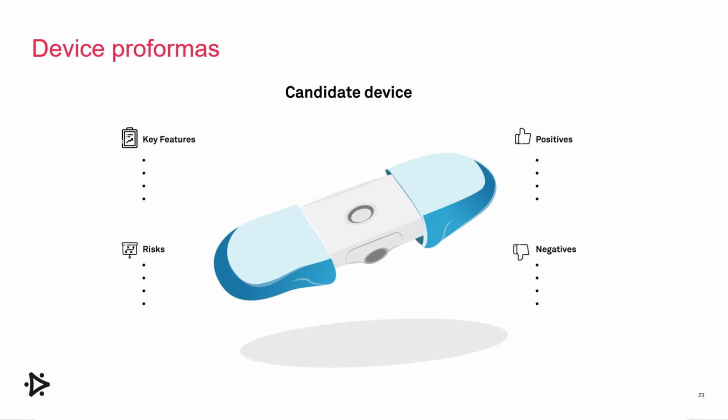In addition to the spreadsheet, we found it really useful to create a pro forma template. And this template is populated with the same relevant information about each of the device technologies, but it makes it really easy for us to summarise the raw data and also really easy to compare and contrast the technologies against each other without having to scroll through a big spreadsheet.